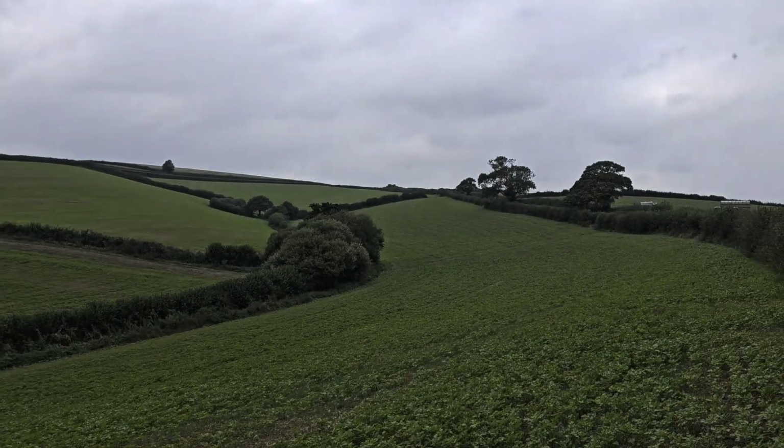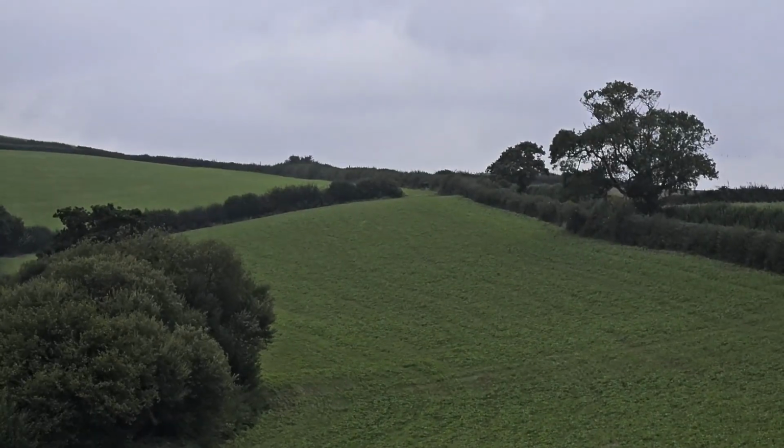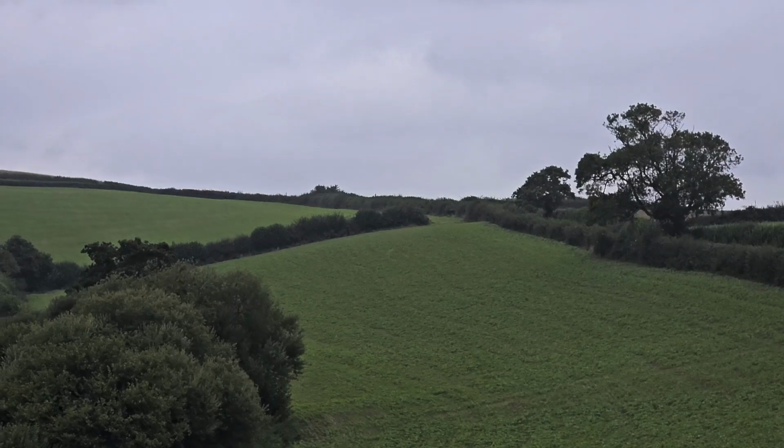So here we go, part two. I had to finish off early the other day because I had to go get the kids from school. I lost track of time. Most of the medieval stuff I found is down the far end of this field, right down the bottom there. Found a Roman coin on the surface.